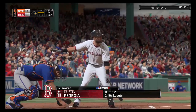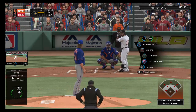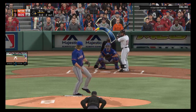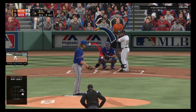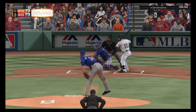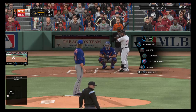Dustin Pedroia ready to take another shot. Went down on strikes his last time up. Yeah, and they found him on a fastball last time, so let's see if they come at him with the hard stuff again. Now a swing and a miss. Took something off that one, and it's strike 1. And here's one that misses to Pedroia, and the count evens at 1-1.